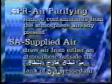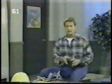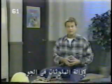APRs only remove specific contaminants from the atmosphere already present. SA respirators draw air from either an atmosphere outside the contamination or from a tank of compressed air. Basically, air purifying respirators rely on mechanical filters or absorbent materials to remove atmospheric contaminants such as particulates and vapor gases. Before any air purifying respirator is used, the identity of the contaminant and its concentration level should be known so that the proper filter cartridge can be used.